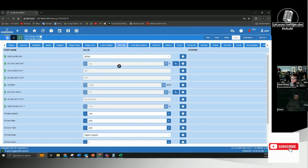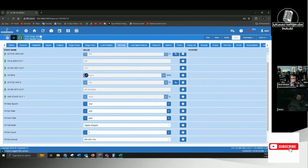Let's talk about the variable capacity. On the variable capacity, I see everybody with the VS rates of 2,000 all the time, or like 4,000, ridiculous. I'm a firm believer in slower. So I like my ramp up speeds and ramp down speeds slower. 600, 500. I like my ramp down speed faster than my ramp up speed. I want it to ramp up slower. I want it to react a little bit slower because I don't want it to go way up and overshoot, way down, overshoot. I want it to go slow up and then faster down.